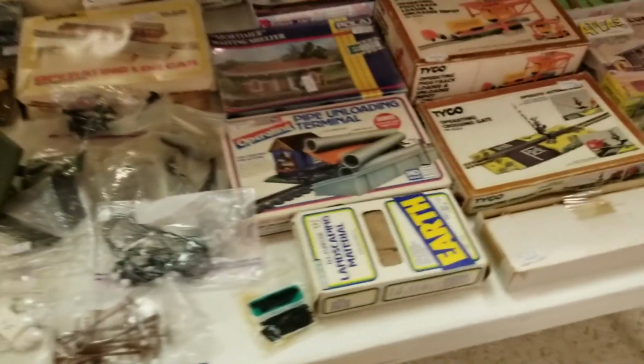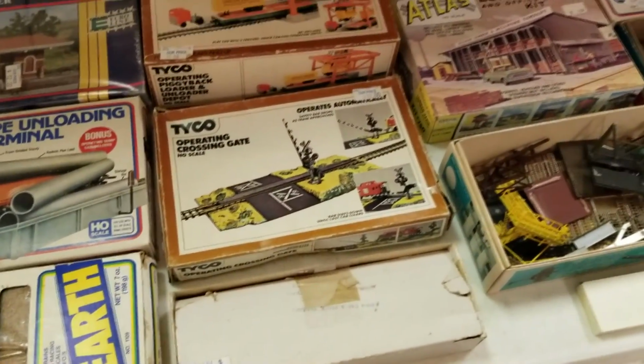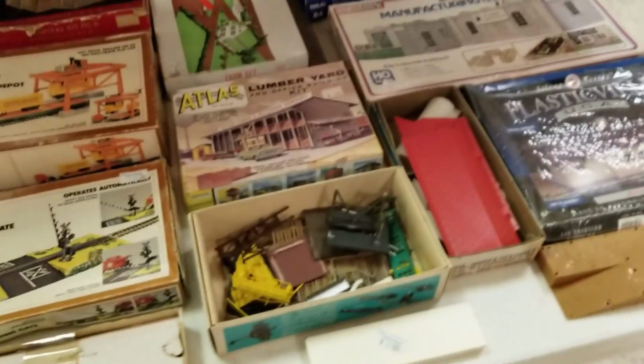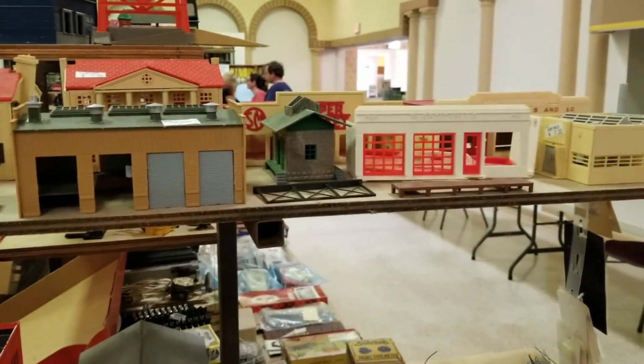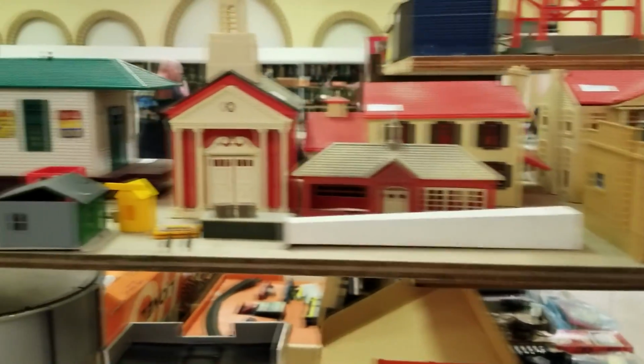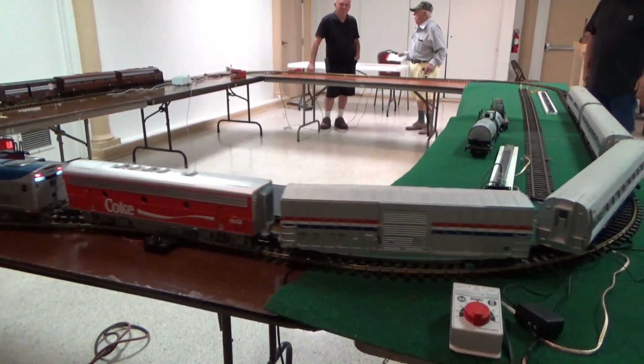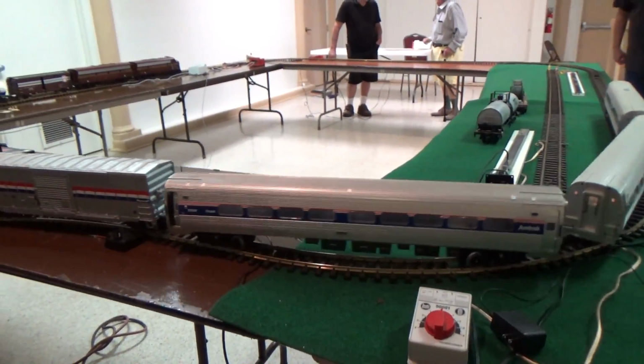Tracks too. Plastic kits in HO. Old ones, really old ones. And some already built. Plastic builds. Never know, those are really old. Imagine what my electric bill would be, man. Oh yeah.